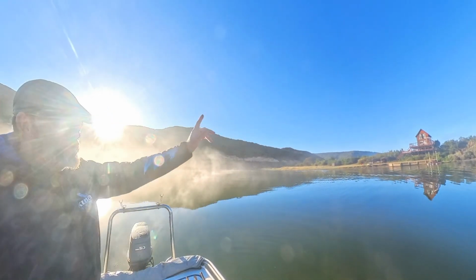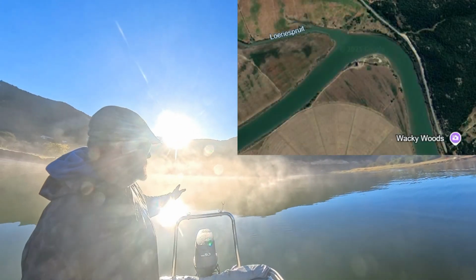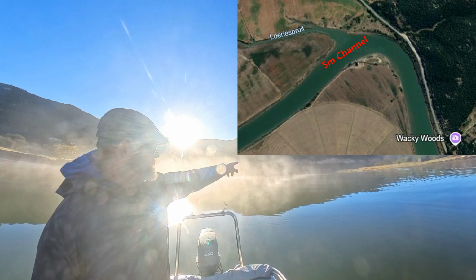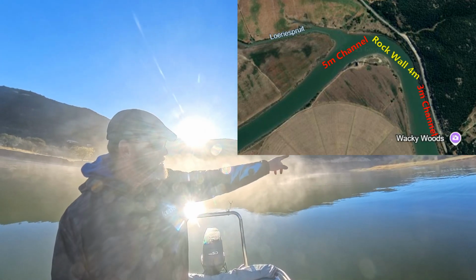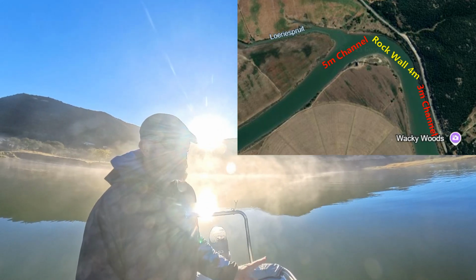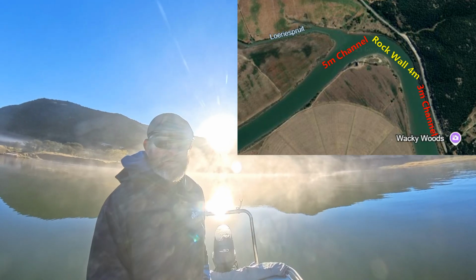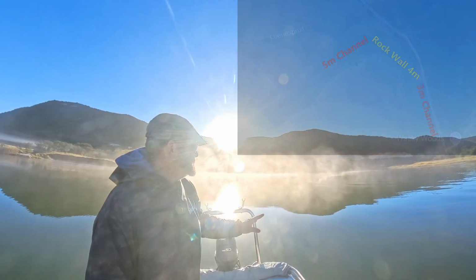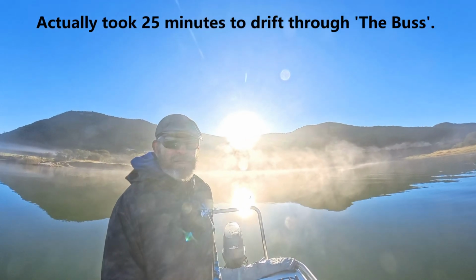There's the wooden bus, and along this little piece here is a little 5-meter channel that wraps around to a rock ledge on that side, and then from there's a little 3-meter channel that runs all the way down to Wacky Woods. So I'm hopefully going to pick up the outgoing tide. See, I'm starting to turn now. The tide isn't that strong, it's a neap tide, so it's going to probably take me about 45 minutes to an hour to drift through this little piece.